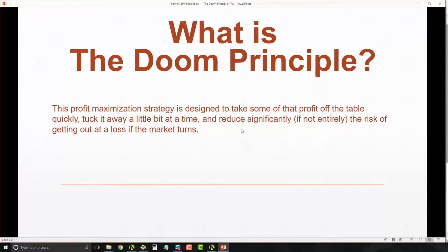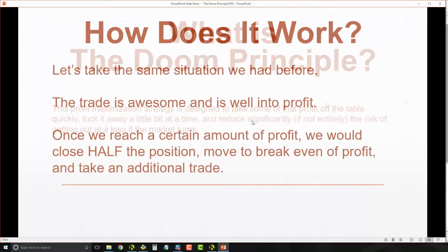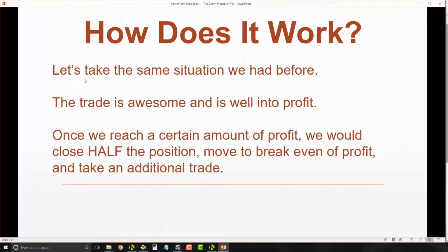Now, this is all about if your trade is going into profit. If your trade immediately turns around, like you place a trade and then it immediately goes against you, that's where some of the other money management strategies come into play. Like when we take a second trade in the same direction with a larger trade size, which is what the majority of the robots will do. But we aren't talking about that. We're talking about the Doom principle, which is profit maximization, as your first trade is going into profit, maximizing that particular trade or set of trades.